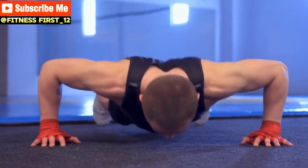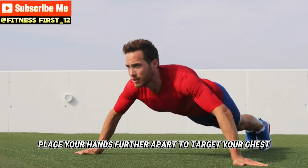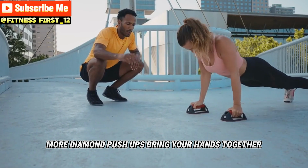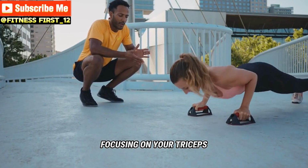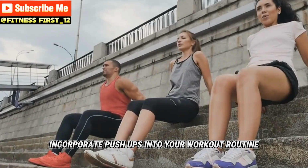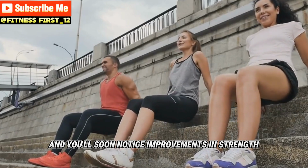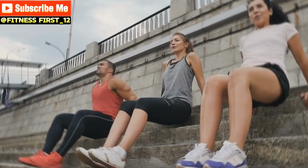Advanced variations. Wide stance push-ups. Place your hands further apart to target your chest more. Diamond push-ups. Bring your hands together under your chest to form a diamond shape, focusing on your triceps. Incorporate push-ups into your workout routine, and you'll soon notice improvements in strength, posture, and everyday physical performance.